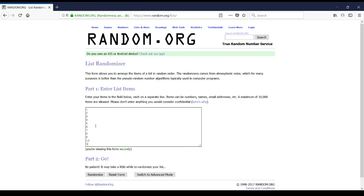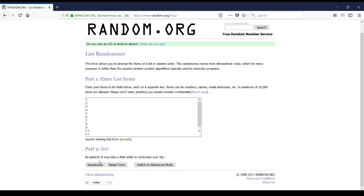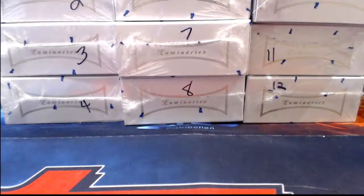Since this is a reasonable number of things in there, 12 items, we're just going to hit random one time. The first 4 numbers that come up will represent the 4 boxes that we're going to open tonight. And it is giving us 2, 12, 5, and 7. So 2, 5, 7, 12. And what happened? I just messed that up, didn't I? 2, 5, 7, 12. You can tell I took a day or two off, can't you? Because now I'm all out of whack. 2, 5, 7, 12 we're opening up tonight.